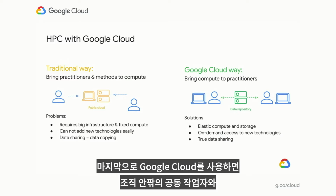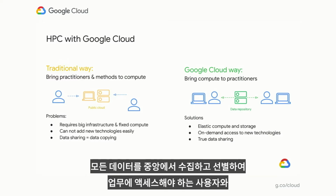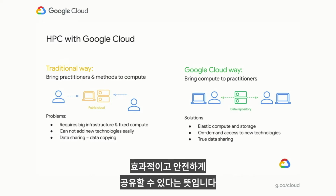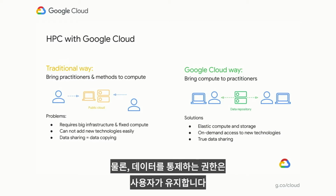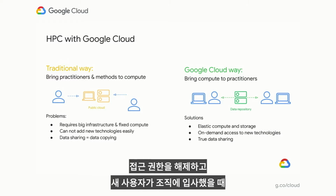Lastly, Google Cloud also makes data sharing with internal and external collaborators easy and secure. By having all of your data centrally collected and curated, you can effectively and securely share it with users that need to have access to it, but also you retain control. You're able to deprovision access when a user or a group of users don't need access to data anymore, or you can very quickly provision access when new users join your organization.